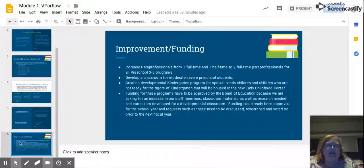So some of the things I would like to see, especially since we are moving into the new center, is an increase in paraprofessionals from 1 full-time and 1 half-time to 2 full-time paraprofessionals for all preschool 3 to 5 programs. Currently, if you're in a 3 to 5 classroom, depending on the needs, we all have 1 full-time para and then 1 half-time para. Our classroom for children with autism has 1 full-time para that works all day, and then there's a half-time para that works in the morning, and a half-time para that works in the afternoon. So technically she has 2 paras, but that job is split between the 2.